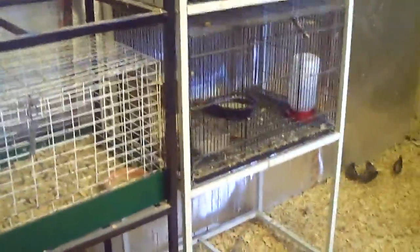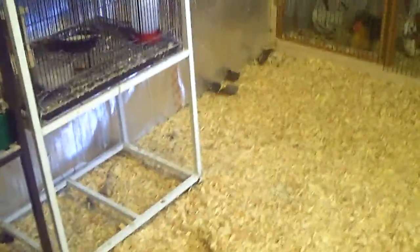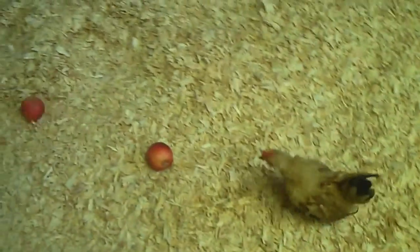And I figured if I'm going to keep them in here, I got to figure out a good watering system. And I don't know what I'm going to do. If I'm going to put in some 5-gallon buckets, which I ended up purchasing at Home Depot. And I'll tell you what I'm going to do with those in a minute. They're apples from my tree. Actually, I'll show you guys real quick.